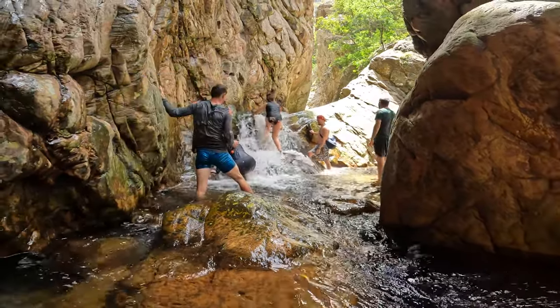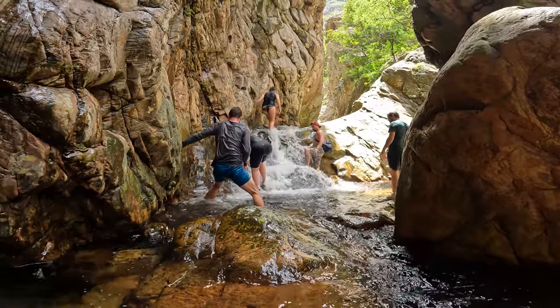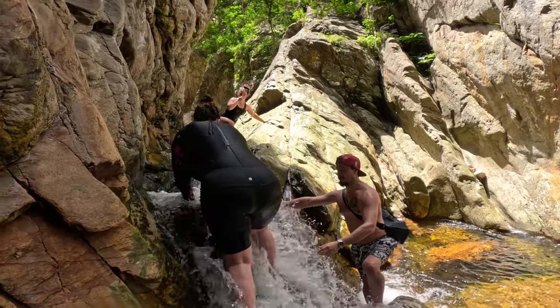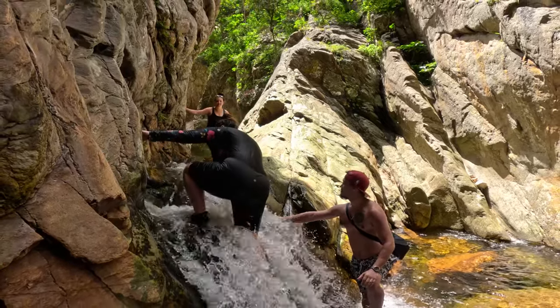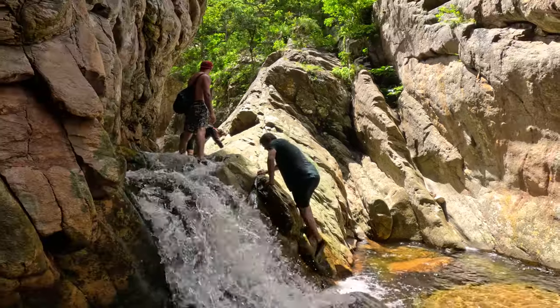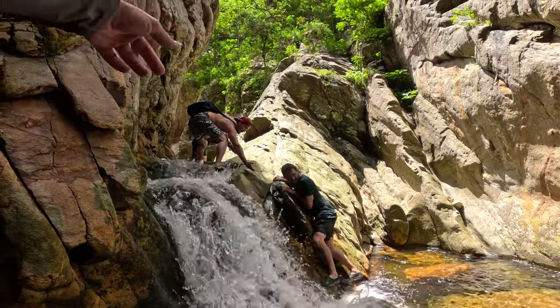The Goose is the only one in the group that can do this hike barefoot. She's showing us what she's made of. Sari also finding her way up the waterfall, with Kazi on standby. Shawnee takes a small tumble. And Kazi's there to give him a hand.